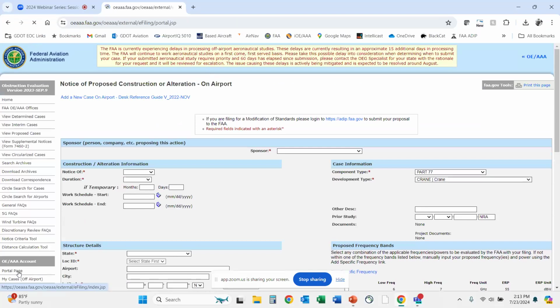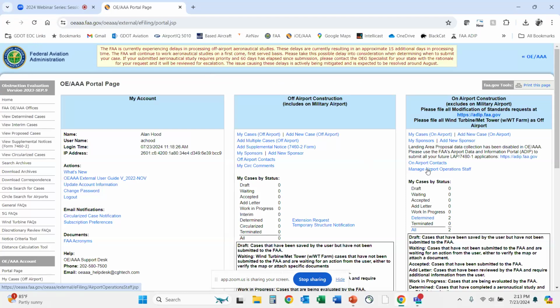The new item that I was telling you about is manage airport operations staff. Every airport's going to need to do this now. Apparently it's for FDC NOTAMs. Apparently the commercial service airports have been doing it, and they just added it on for all the general aviation airports too. If I didn't say this before, only general aviation airports need to send GDOT the 7460s before you submit them. Commercial service airports do not.